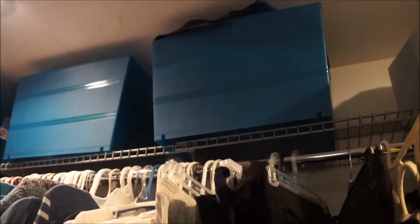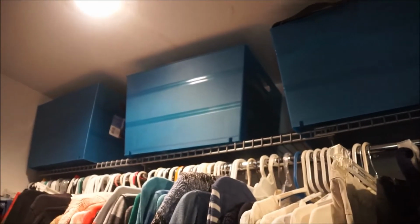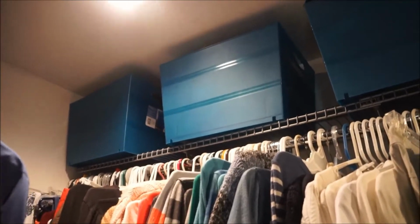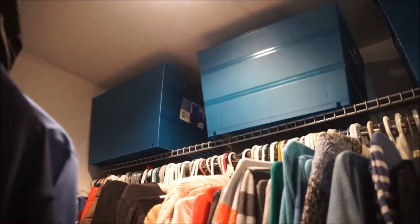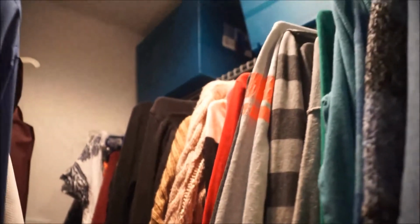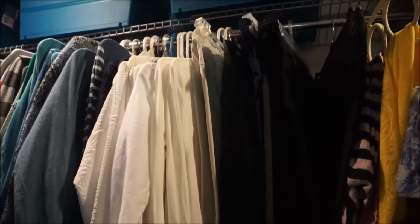So these top bins that are on the top shelf, I picked up these bins from Walmart. One houses handbags and extra bags. One has seasonal shoes, like winter boots. I live in a state that has 4 seasons, so that is in there. These two are handbags and bags, and the last one is seasonal shoes.